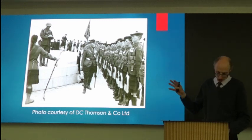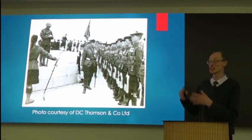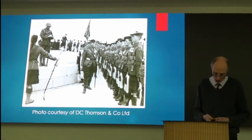I think this might be the only shot taken by the press on that day that actually still survives as an original print in the D.C. Thomson archive.